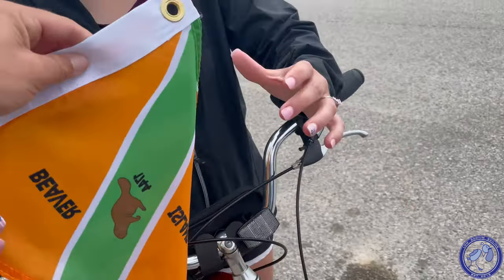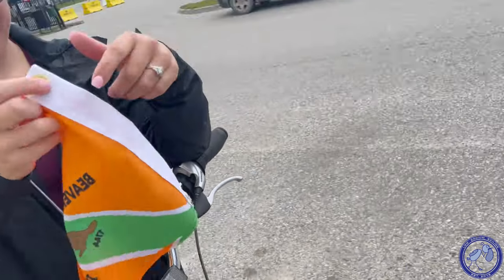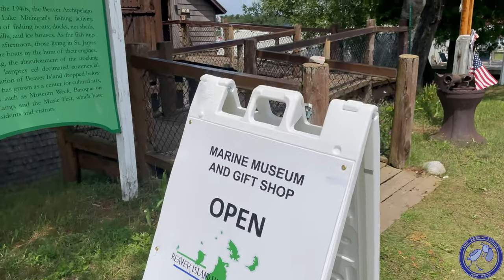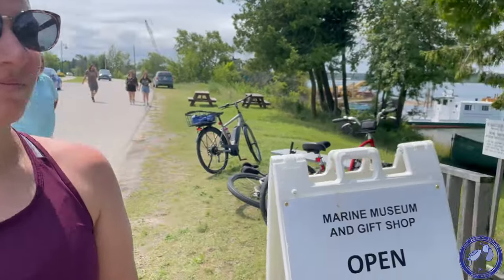Yeah, there we go. The official Beaver Island flag. Good call. There it is. Yeah. Beautiful. We're here. We're gonna check out this maritime museum.